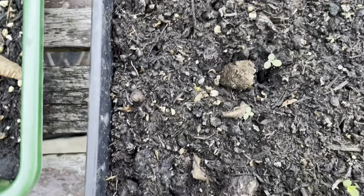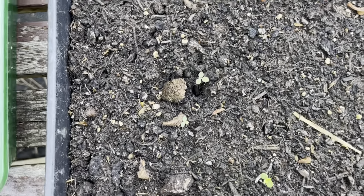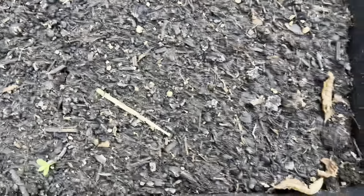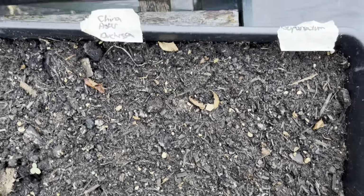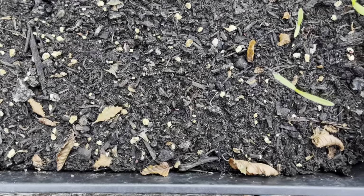This is some China asters. Not many, not doing much. And that's some more Bupleurum. Absolutely diddly squat in there, so that hasn't really worked, I don't think. I would have expected it, if it's going to grow, I would have expected something by now.